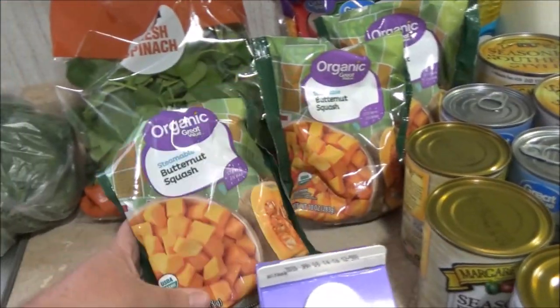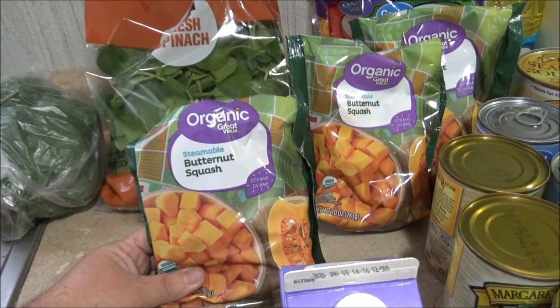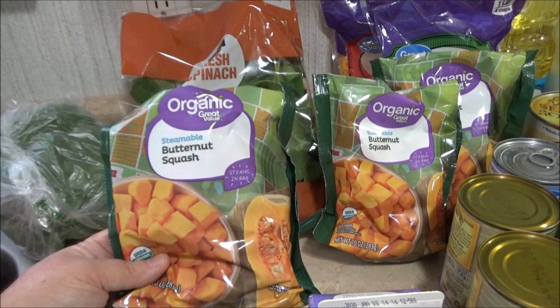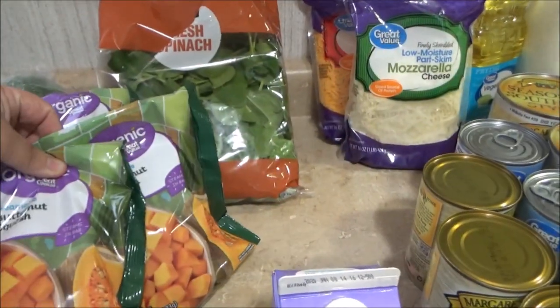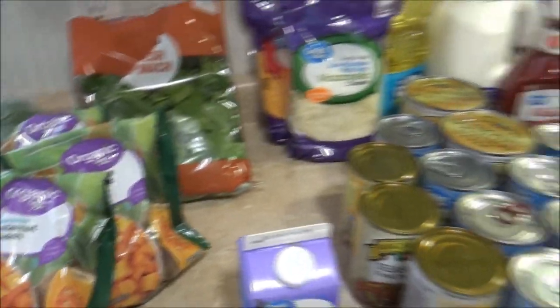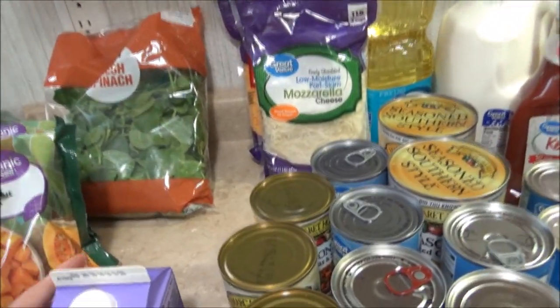I ordered some regular frozen squash so I could batter it up and fry it, but they didn't have any. So they gave me these bags of organic Great Value steamable butternut squash. So I guess we'll have to try these out. They gave me three little bags. They're 10 ounces apiece, so 30 ounces of butternut squash. I don't even know if my husband will eat that because that's something I don't normally cook, but we'll see.